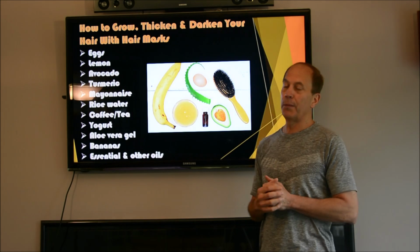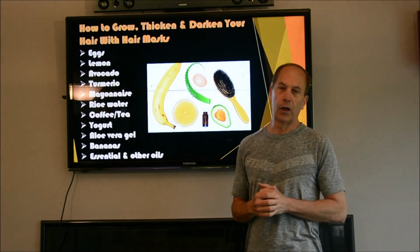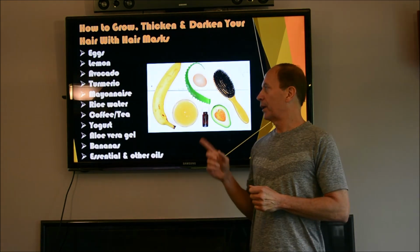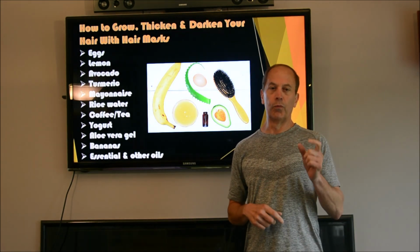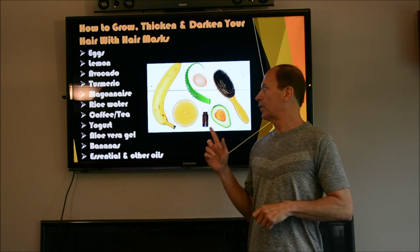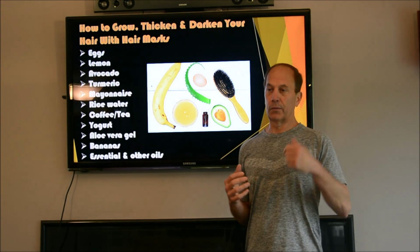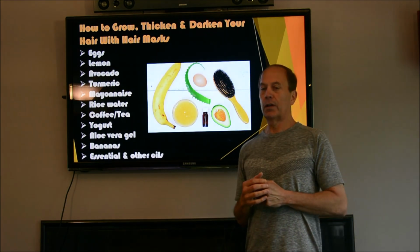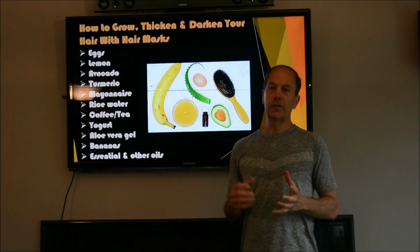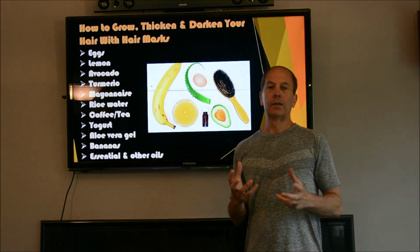So some of the things that people have picked: eggs, obviously for the protein, can really help hair out. Lemon, avocado, turmeric, and I like to use the raw kind, not the powder form, but the actual real product. Mayonnaise, rice water, coffee, tea, the caffeine that can help blood circulation, yogurt, aloe vera gel, bananas, essential and other oils. And so people will take these and they will mix them to come up with different things.